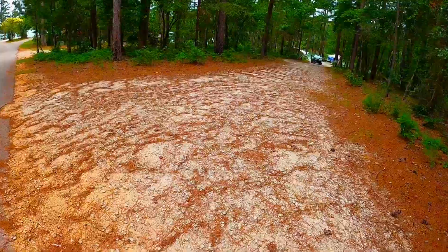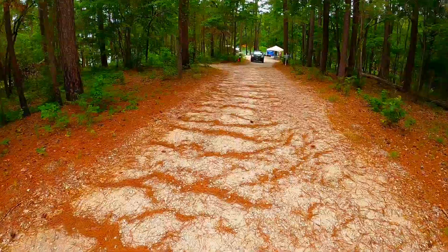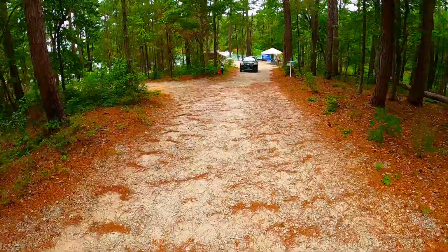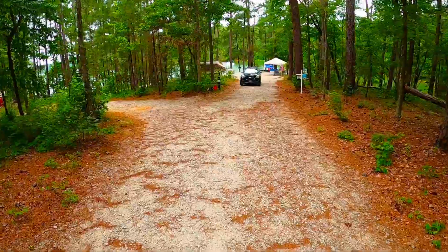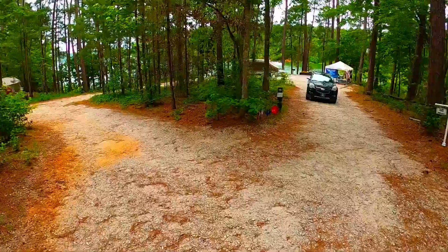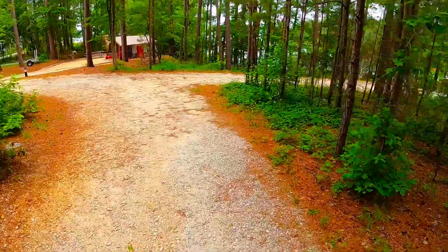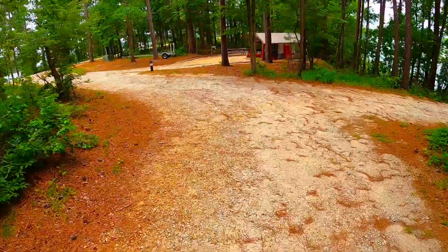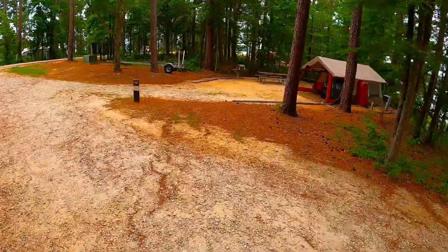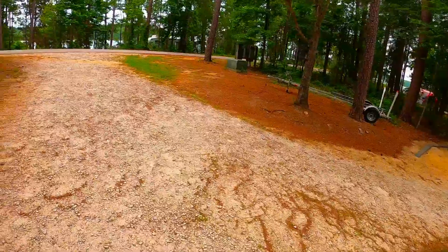All right, this loop, this little drive has multiple campsites in it. Site 13 looks like a nice level site, kind of out on the point. It appears to be a pull through, kind of a tight turn, but it does pull through and come back out this lower side where site 14 is. And 14 is a nice level site, decent outdoor area and good access to the lake.